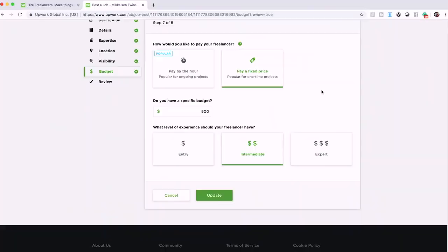You don't want to do that. Put something realistic. We chose $900, which is about $3, well, it's exactly $3 per 100 words, over 30,000 words. I'm absolutely willing to pay that for an epic book. Yeah. Right? And then level of experience.